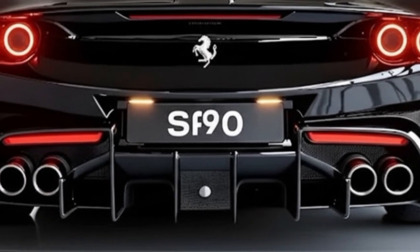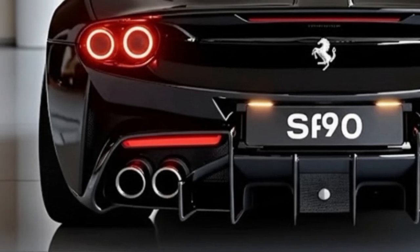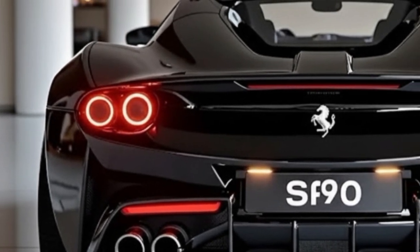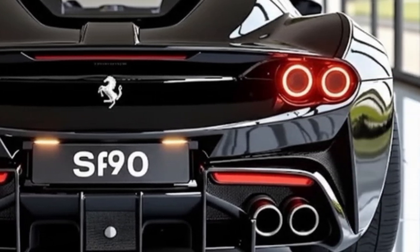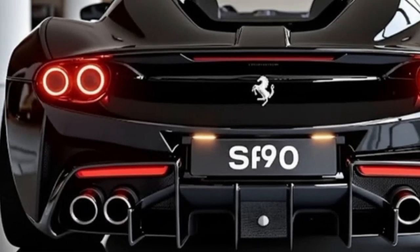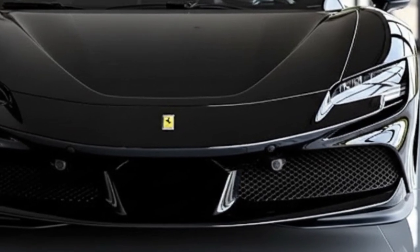High-quality leather wraps every surface, and carbon fiber accents remind you that this is a performance machine first and a luxury experience second. Ferrari also improved the seating posture, giving drivers more comfort yet maintaining the ideal racing driving position. Even the ambient lighting adapts based on drive mode, switching from cool tones in electric mode to fiery red when you unleash the full power of the hybrid engine.